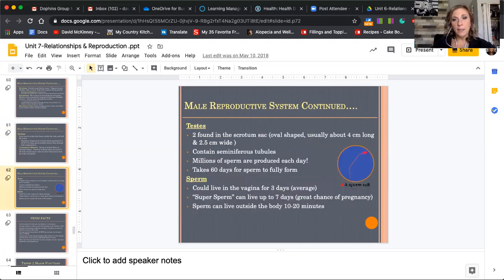There are 2 testes in the one scrotum sac. Millions of sperm are produced each day, and it takes about 60 days per sperm to fully form. Sperm can live in the vagina for an average of 3 days. There are super sperm that can live up to 7 days in the vagina, and they give the greatest chance of pregnancy. Because if you have intercourse the week of ovulation, you could still have sperm cells present when the egg releases. And then sperm can live outside the body for 10 to 20 minutes.